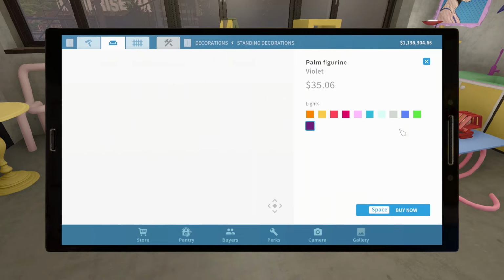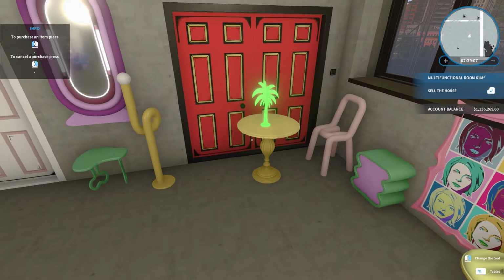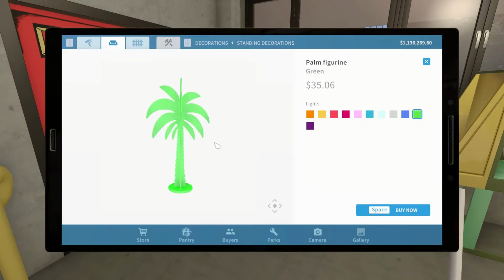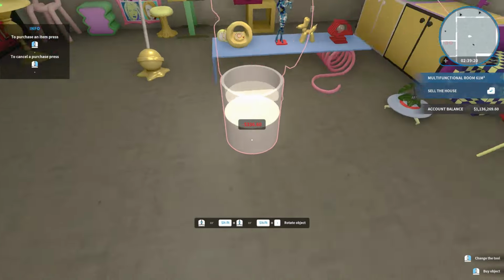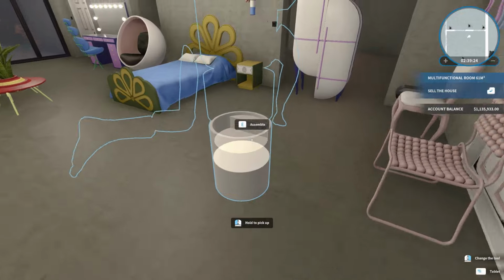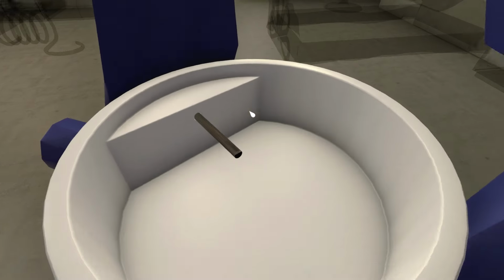And let's see, we have this little palm figurine. Yeah, kind of wish it was huge, you know, can imagine it being big there in the corner. That'd be cool. Statue here. Yeah, looks big. Yeah, there we go. Do I even have rooms? What is this? I got too much stuff in the way. Gotta do some assembling. There we go, like so.